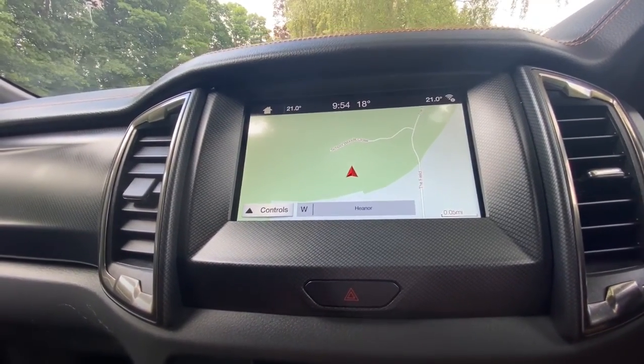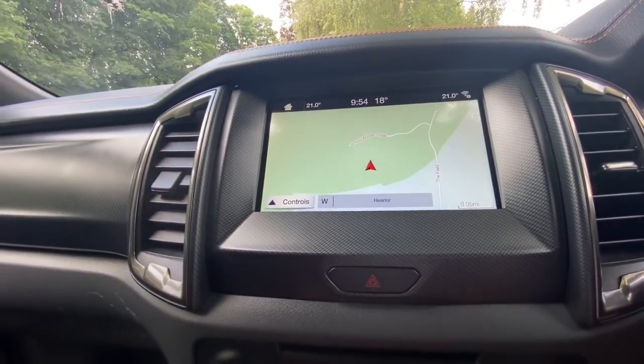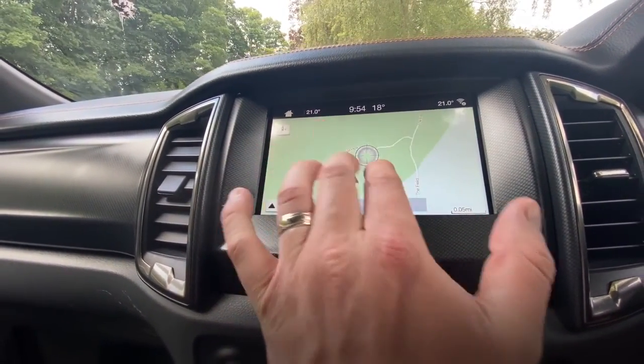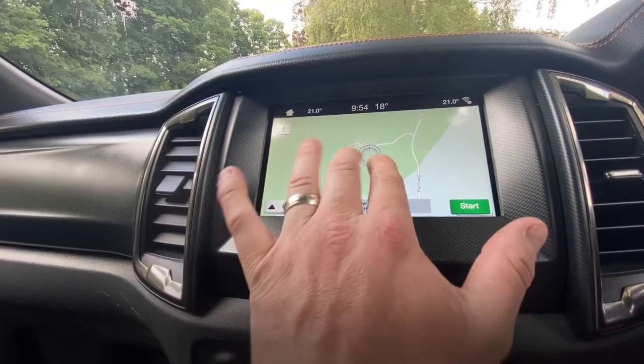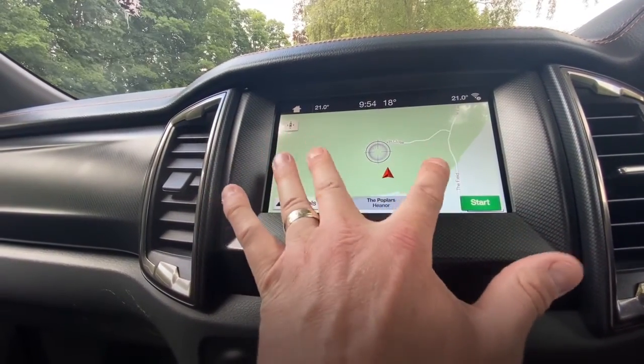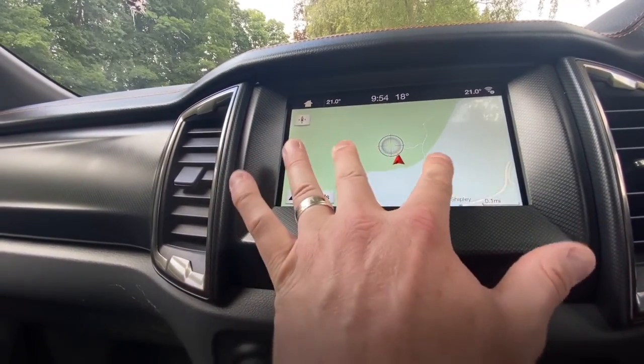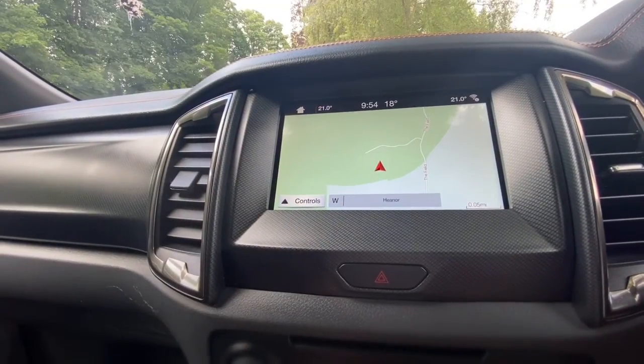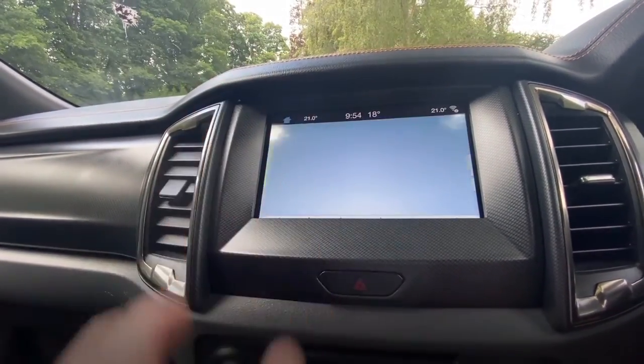When you use the nav, it works very similarly to your phone, so it's very smooth. You can zoom in, he says, not zoomed in is it, so you can zoom out and you can zoom in, and it works just like your phone. So yeah, it works really very well. Nice system, dead easy to use.